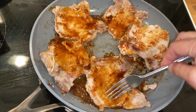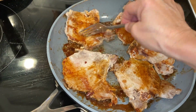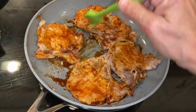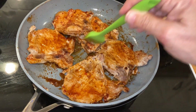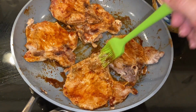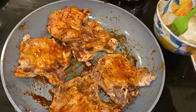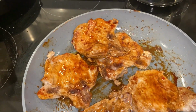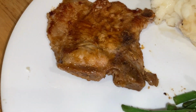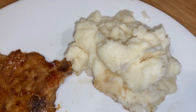But this was delicious. I didn't have any honey because I was kind of going for that garlic honey pork chop, but I had to improvise. It was just the perfect amount of sauce. I just wish I had a little bit more to dip these pork chops in, but this was an unexpected great recipe, and especially since they were so thin, they came out of the freezer and they thawed out in just a few minutes. And again, I made some mashed potatoes with this, but these were so good.